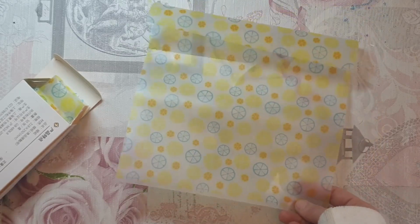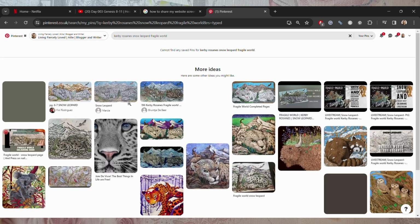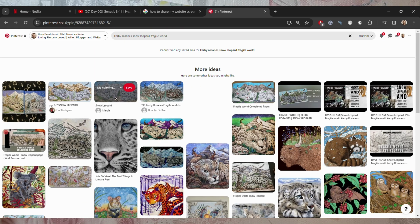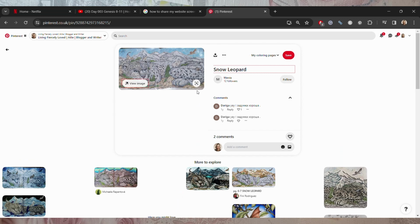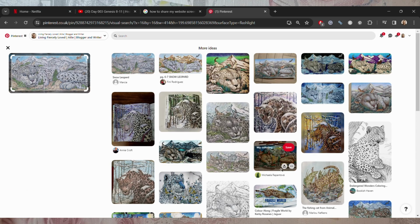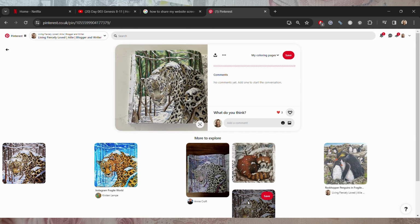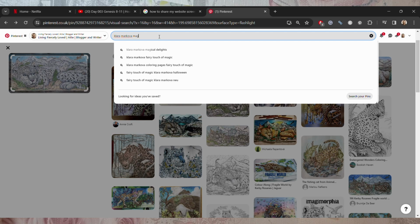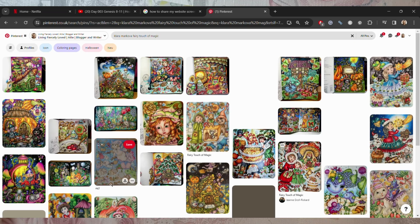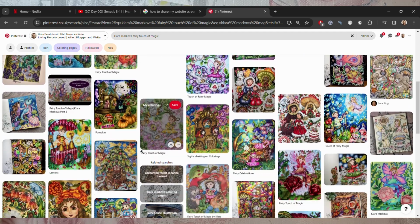And then the other thing that I really enjoy using is Pinterest. For instance, I can go onto Pinterest, I can search for any of the coloring books I have. I look through the finished colored pages to see if I can find inspiration. Sometimes I use it to find ways on how to color certain things that I might feel a bit unsure of, or maybe I can't identify, and seeing other people's colored pages really helps me with that.